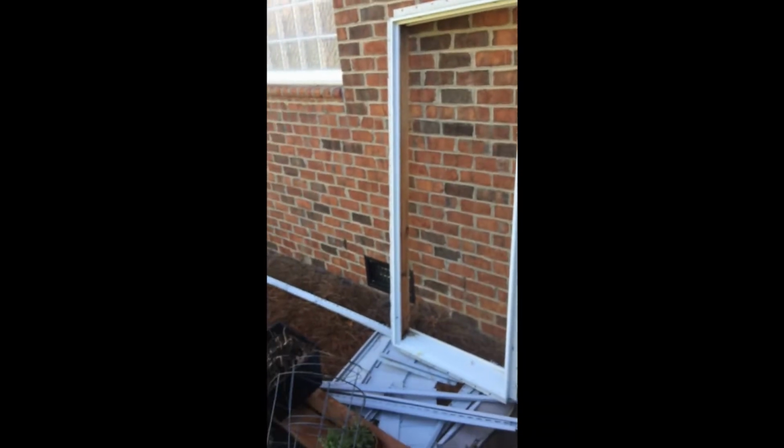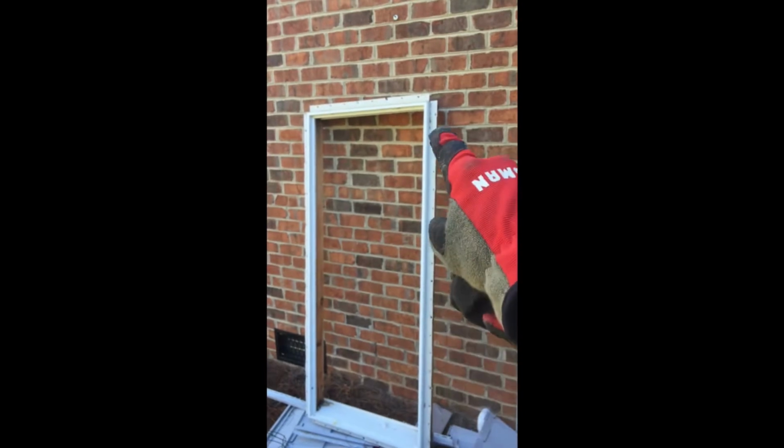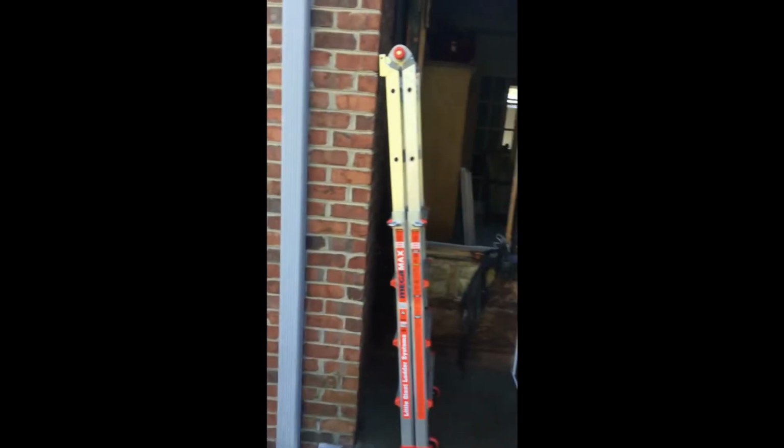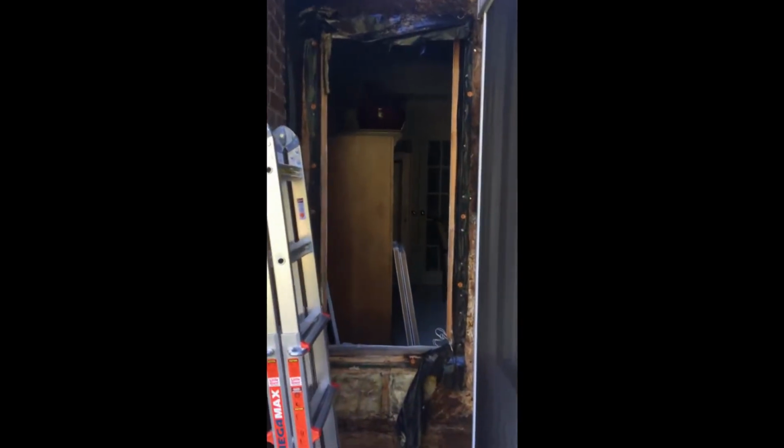Good morning, guys. Back at it on day two here. Just got the window pulled out. I pulled the nails out of the nail fins yesterday and left the window in there just so it could support itself overnight. You can see I got the window sashes pulled out behind there.